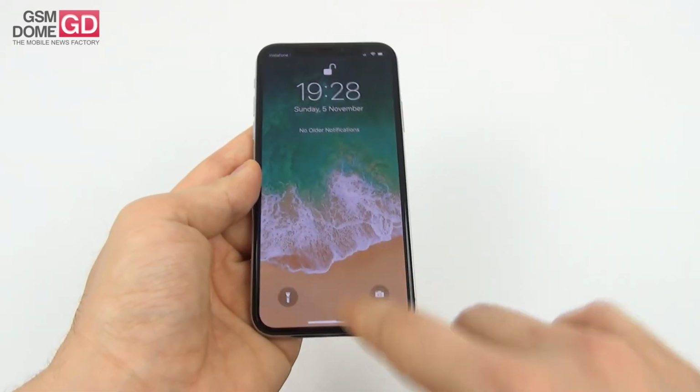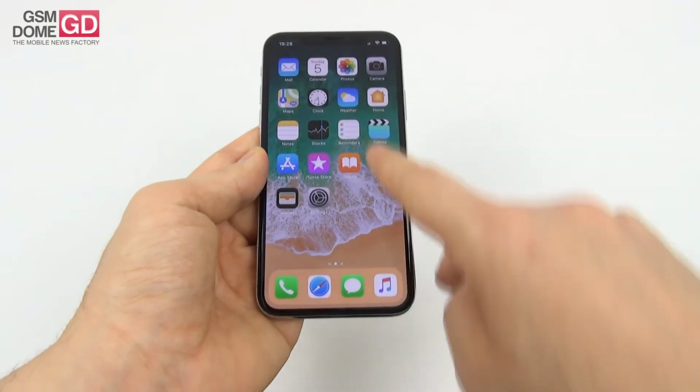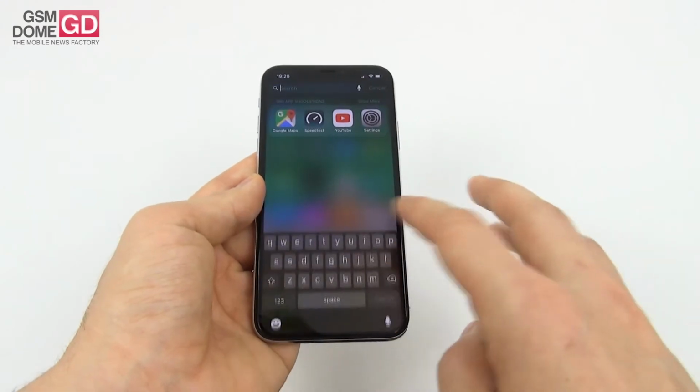That's one ugly poop emoji. Okay, so let's go back to what we were doing. So it runs iOS 11, which means a new control center, which can be triggered like this. And since we do not have a home button, you can use swiping up as the home button feature.